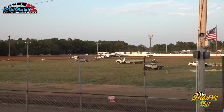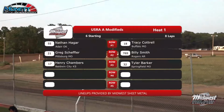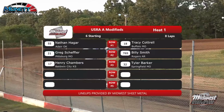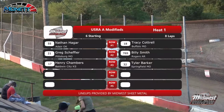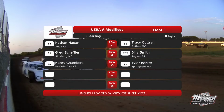All right, time for your USRA Modified Heat Race number one. Starting on the pole, going to be the number 55 of Nathan Hager out of Adair, Oklahoma. On his outside, Tracy Cottrell making it back after flipping between turns three and four last time he was here. He's in that beautiful white number 18 machine out of Buffalo, Missouri.